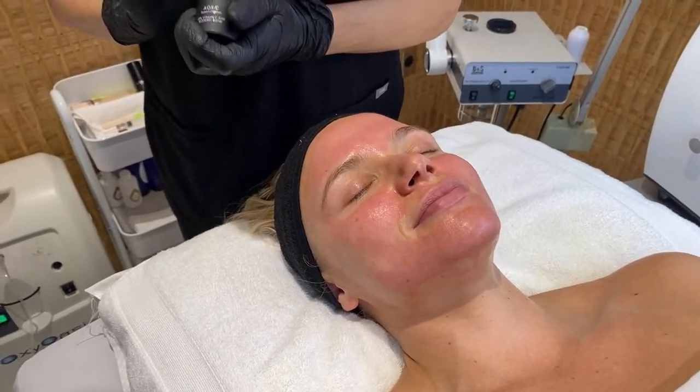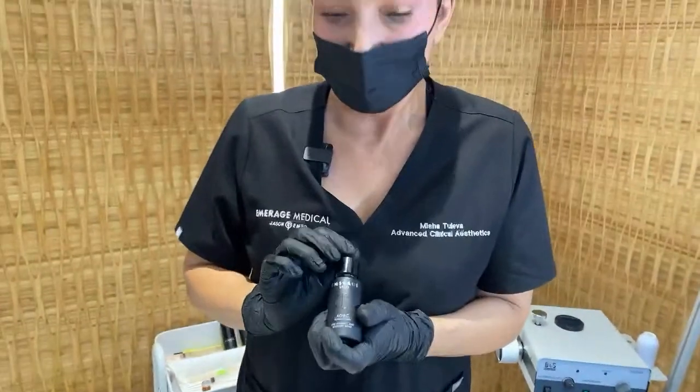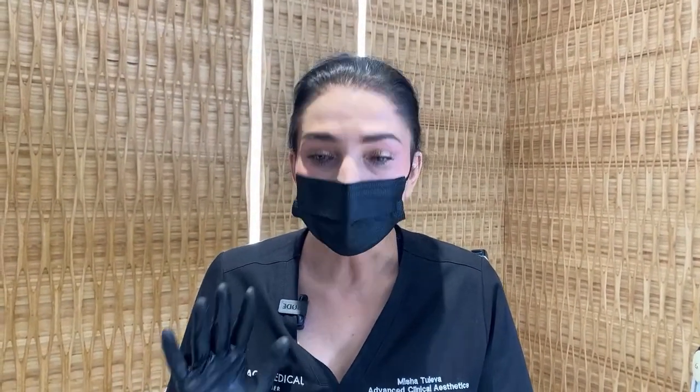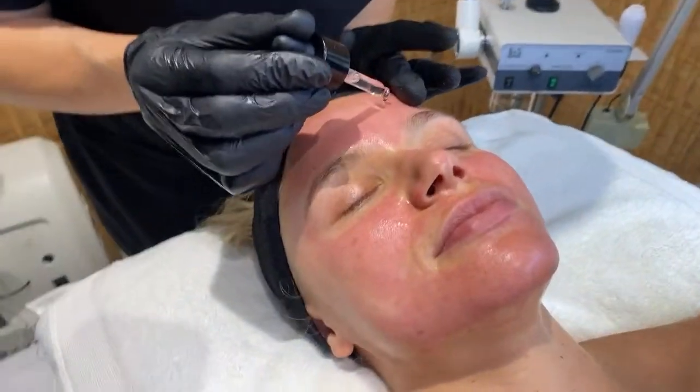So the next product I'm going to use is the Oxy Vitamin C. This is a very good product because first, it's not a water-based product, which is very important. Second, it's a stable vitamin C, so you can have it at home and you will not see darkness in this serum.